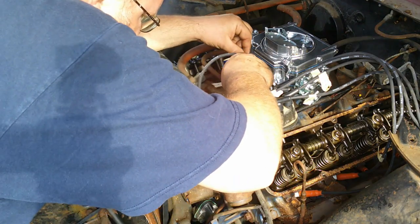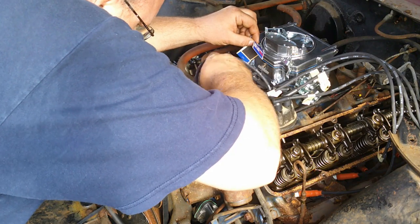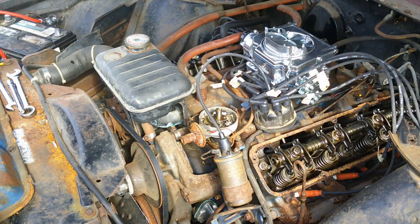That should be right. Let me just... Firm but with a little bit of resistance? Yeah, just a little bit. I'll go ahead and test that out. Put the battery back up.